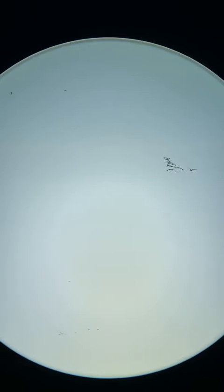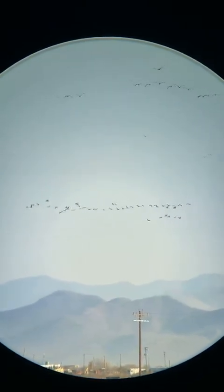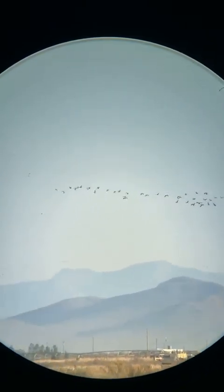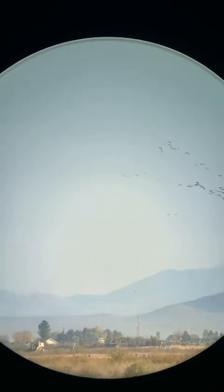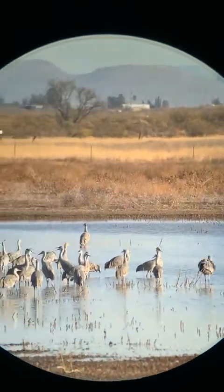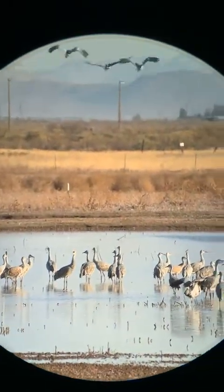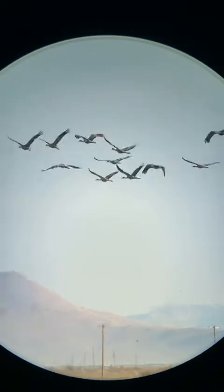They're leaving their roosting site for the night, which is Whitewater Draw. They're heading out to the local farm fields in the area where they're going to feed throughout the morning and then come back closer to noon. And they'll be here for a little while and then may head out for another feeding in the afternoon. But of course, the light's just beautiful right now. There's three more, a handful more coming across.